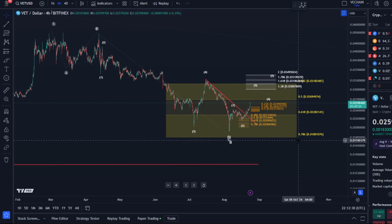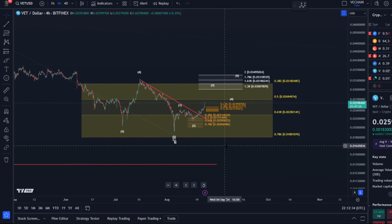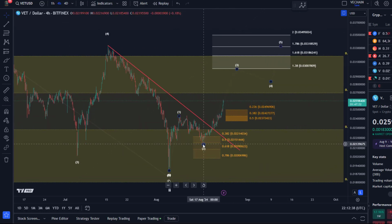We've seen a reaction to the orange support region of this possible 1-2 setup we talked about. The market reacted to the 50% retracement there at 2.15 cents. Now we've seen a break above the trend line and we're rallying, okay? We're moving, and the micro support, which is now relevant, is 2.372 cents. So I've added this. It will likely need to be adjusted as the price goes higher.